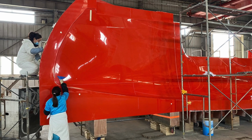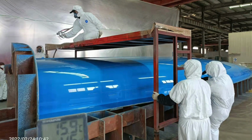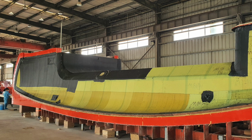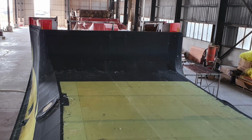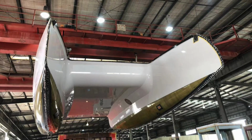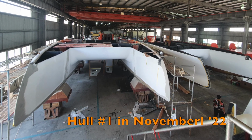I was thrilled to have Seth Hines from HH send me these lovely factory photos of the molds, and then the first layups of the hull. And you can see here the carbon fiber, the amount of carbon fiber that is actually in these boats. The first hull, hull number 1, being demolded in April 22 right here. And then hull number 1 in November 22 as it's being faired.